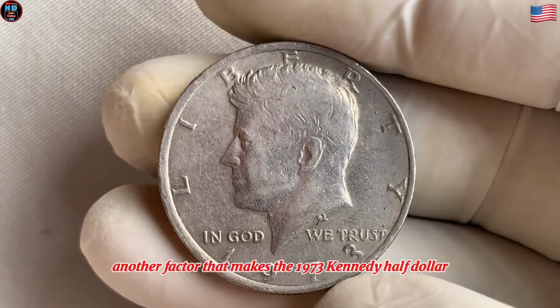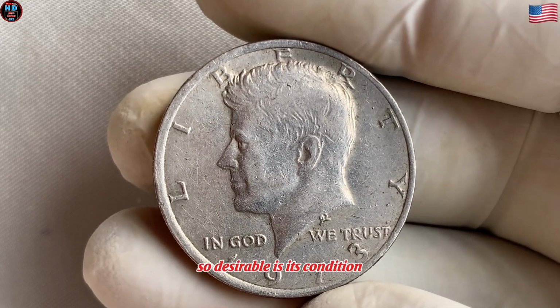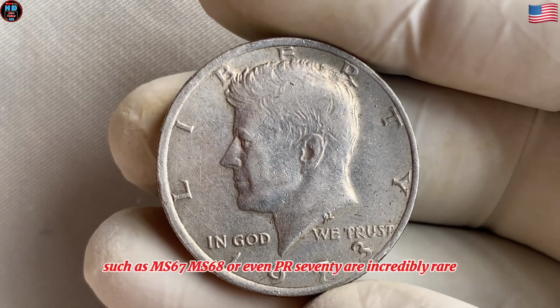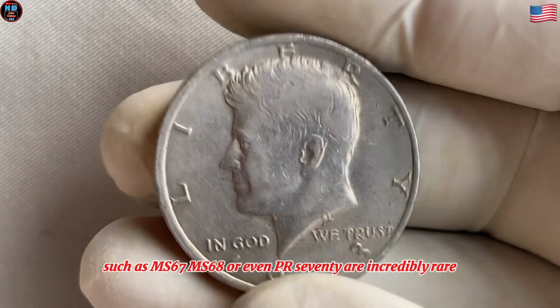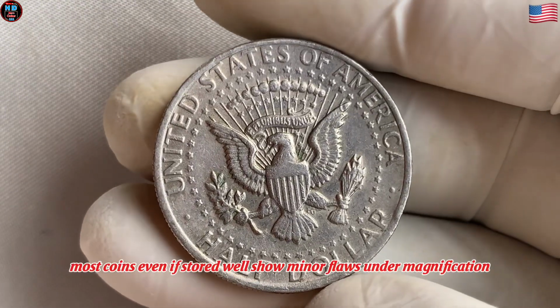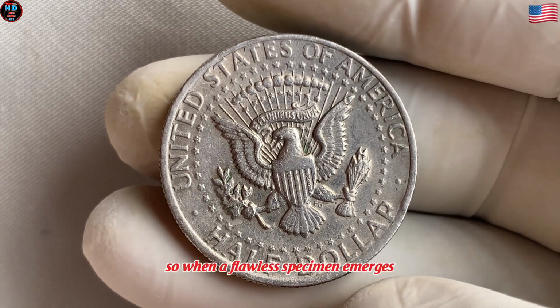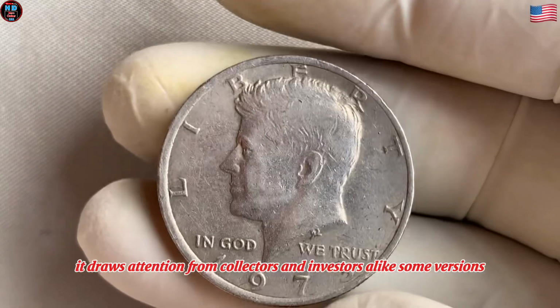Another factor that makes the 1973 Kennedy half dollar so desirable is its condition. Coins graded at the highest levels, such as MS-67, MS-68, or even PR-70, are incredibly rare. Most coins, even if stored well, show minor flaws under magnification. So when a flawless specimen emerges, it draws attention from collectors and investors alike.